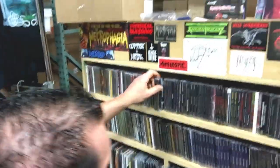So what would you say is the ratio of when orders are going out that it's something that you like, that somebody purchased, if that made any sense? I mean, you're at least... Look at those Baphomet CDs. That's what I like to see. Good shit.